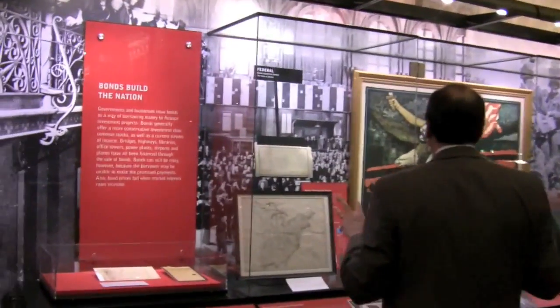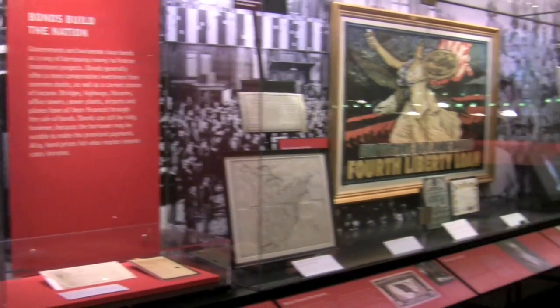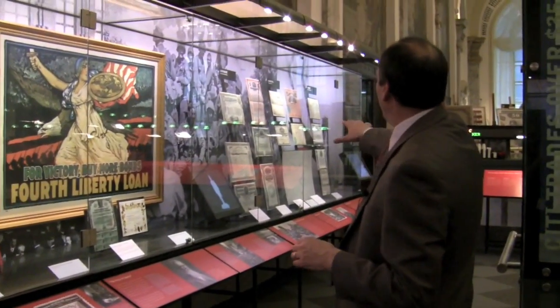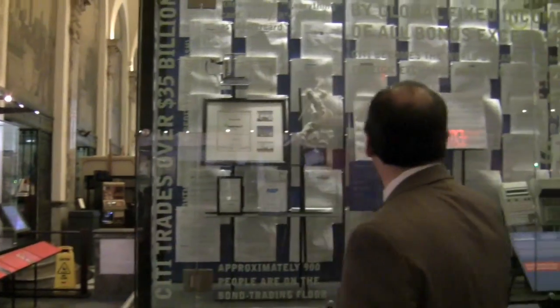This is an area dedicated to bond trading and bond issuance. Everyone came to the bond markets, whether it was the government here to finance wars, or for corporations, or for municipalities or states. Here's the back side of some of these.